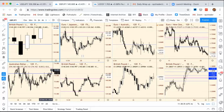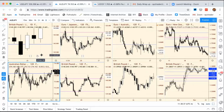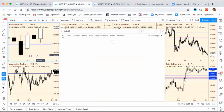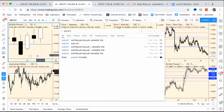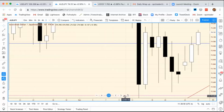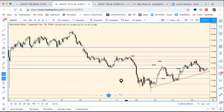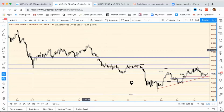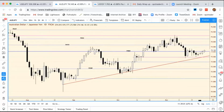I think Blake mentioned this also, on the Aussie yen. This has really been a real disappointment. It used to be that if you didn't want to trade the S&Ps because it was so volatile or the moves were so big or whatever the case may be, you could always go and trade the Aussie yen, which worked basically like a proxy for that. So if S&Ps were making new highs, you'd see the Aussie yen take off. It's a great proxy. And boy, this market has just gone dead.